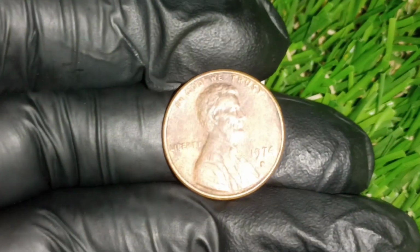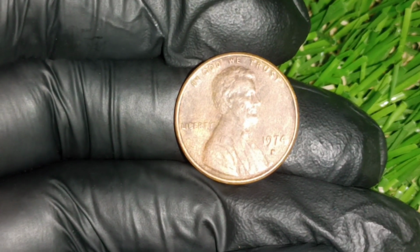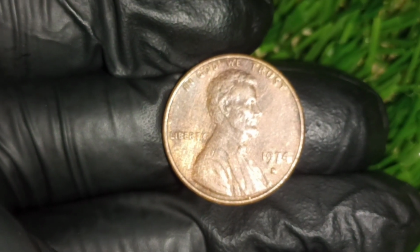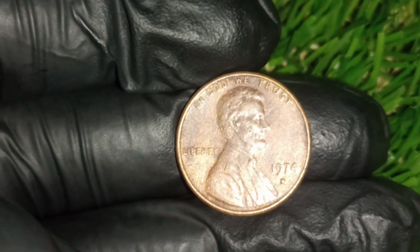And while theories abound, from clandestine mint activity to mistaken shipment of planchets to a one-time rogue test, the true story of how this coin came to be may never be fully known, which only adds to its allure.